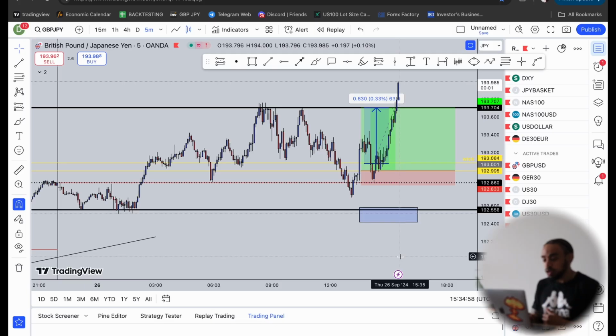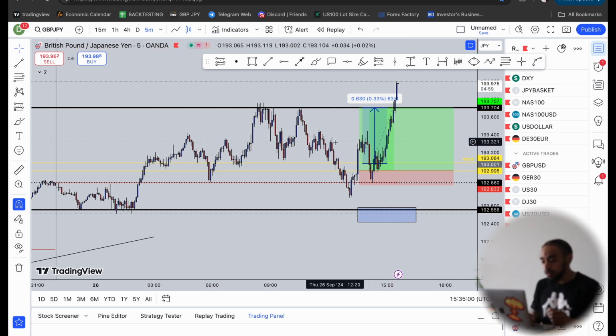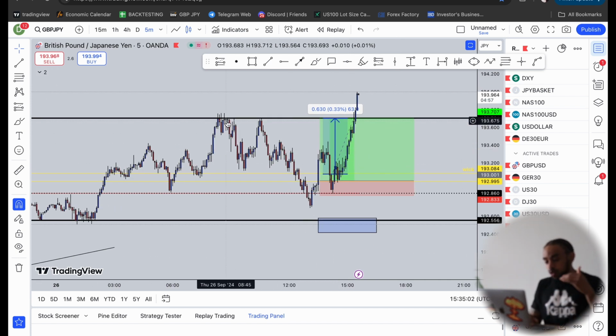And we are back. It's been about 2 hours. It's now 3:35. As you can see on screen, our take profit got smashed. GJ went to the day's resistance. As you can see, the news came out positive, so it meant that we buy GBP JPY. I did manage to screen record the trade as well, so I'm also going to pop that on screen.